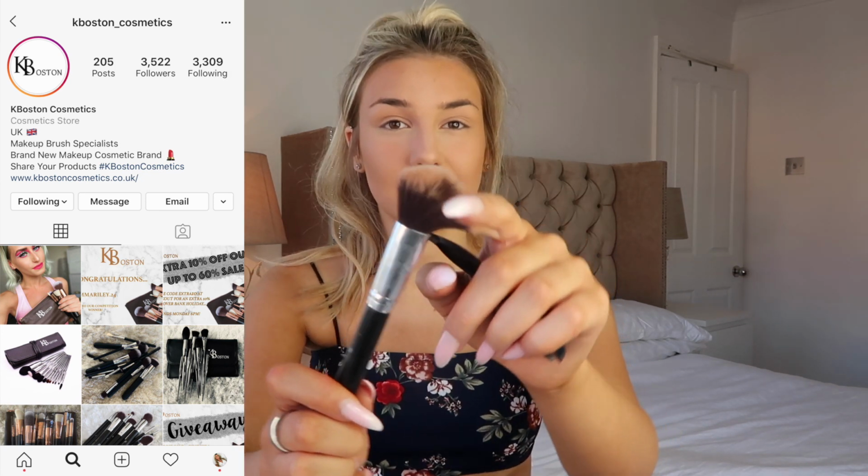Now I'm just gonna brush this off and it should leave a nice little contour look. So now I'm gonna go in with my Bare Minerals bronzer. This is in the shade Warm. So I use a K Boston brush. These are amazing brushes. They've got an Instagram page if you do want to go by, but honestly, yummy. This is a really nice subtle bronzer and it's got amazing reviews. So I just go around in circles and blend it on my cheekbone.